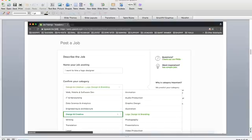Okay, then you're going to go to the next screen, and it's going to tell you, okay, start posting a job. So you've already described the job. I want to hire a logo designer. Now it's going to have you confirm some categories of what type of people you are looking for specifically. Well, if you're hiring a logo designer, you're going to go to the design and creative category, and then you're going to find the logo design category.